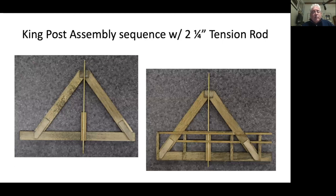Okay, so now as we progress through, here are two of our posts installed. We put some spacers in because we needed a 2-inch space in between in order to get the tension rod installed. And then we installed the rest of the handrails that are going on this portion of it.